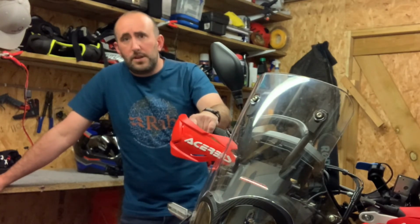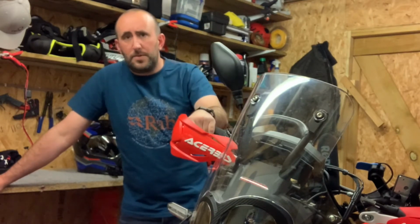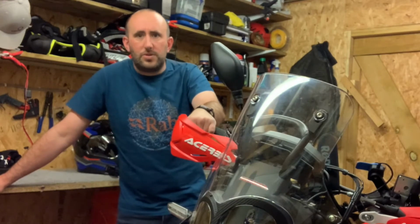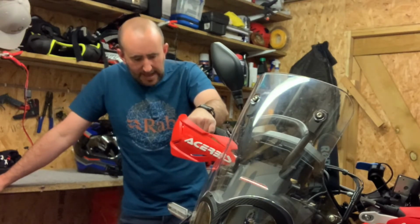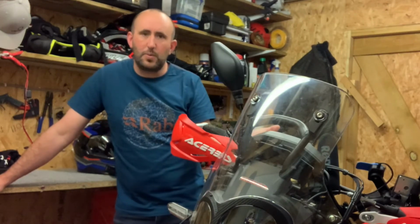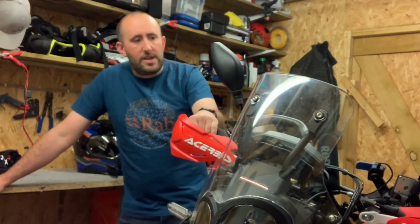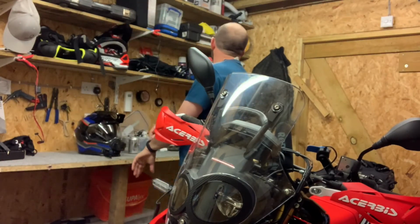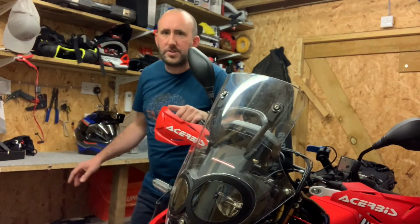Now, I put my hand up here, I've dropped this already. I was messing around in the field here with my son on his little Honda CRF 50, and I stopped to help him, put it on the side stand, and the side stand just went over. The casualties were the stock hand guards, which I don't know what I've done with them. They're around here somewhere, but they're a piece of crap.